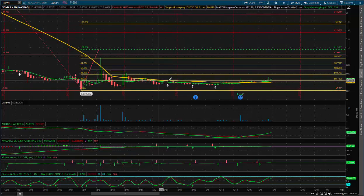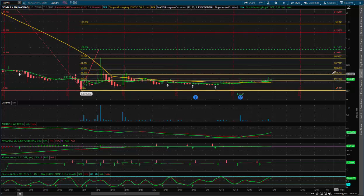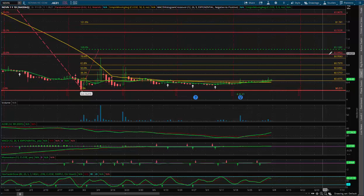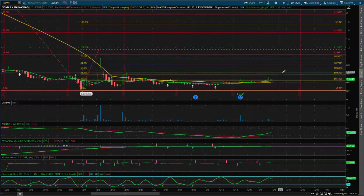You can see this nice little cup, and it's building. A breakout could be imminent on this at any moment. We've already gotten above this 43.76, and 57 is in my next line of sight. And remember, this is yellow, our 4-hour chart resistance levels. So they're not as strong as these daily resistance levels, which is this $4. So I would, again, not be surprised to start seeing this work itself up to $1 as well.